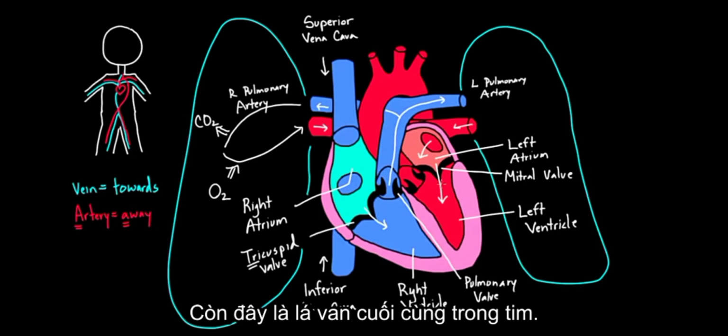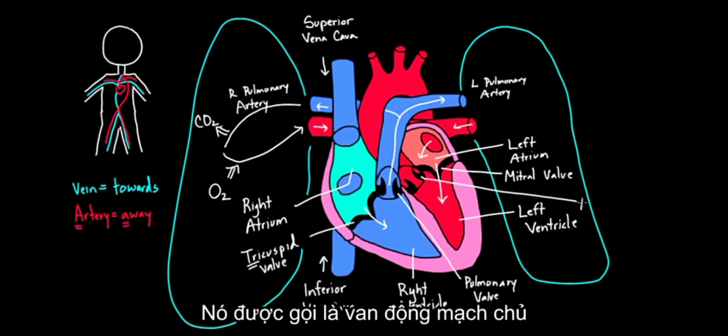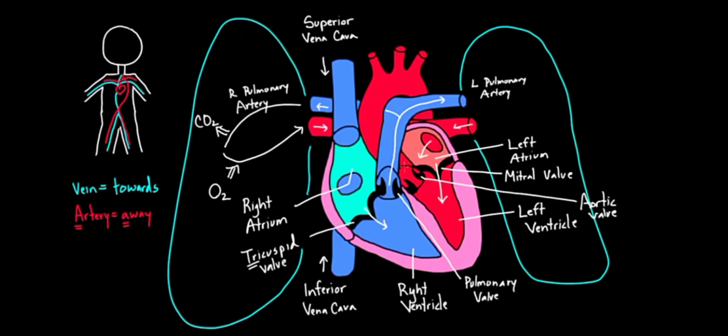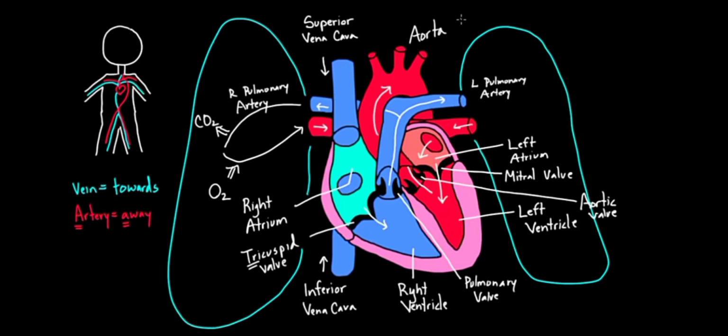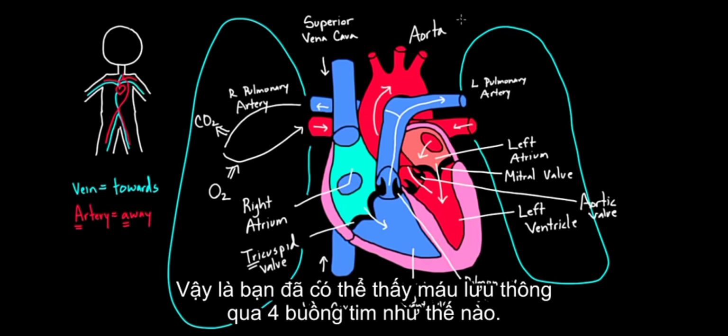And then the final valve, and I have to find a nice spot to write it, maybe right here, this final valve that it passes through is called the aortic valve. Aortic valve. And the aortic valve is going to be what divides the left ventricle from this giant vessel that we talked about earlier. And this is, of course, the aorta. This is my aorta. So now blood is going to go through the aorta to the rest of the body. So you can see how blood now flows from the body into the four chambers.